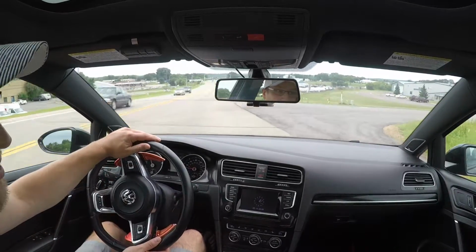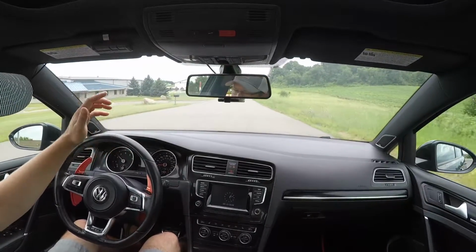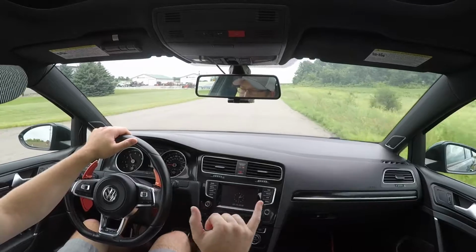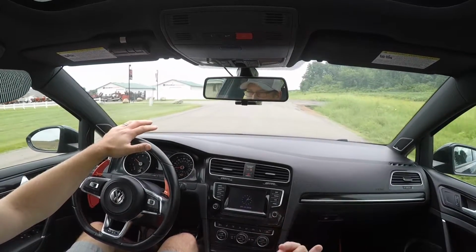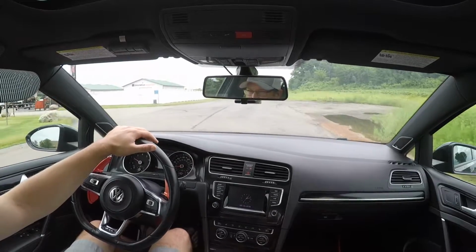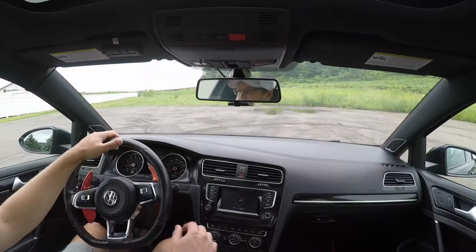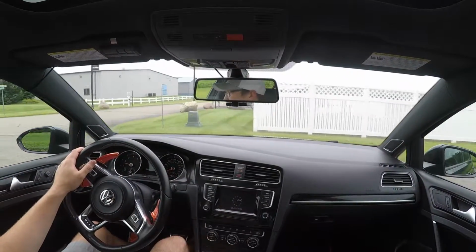So I'm going to turn here pretty quick. And then we're going to go back and I'm going to try paddles. So we tried the automatic normal mode. We tried the sport mode in automatic. So let's stay in sport mode and let's use the paddles.